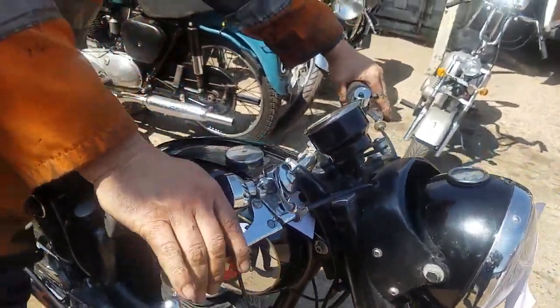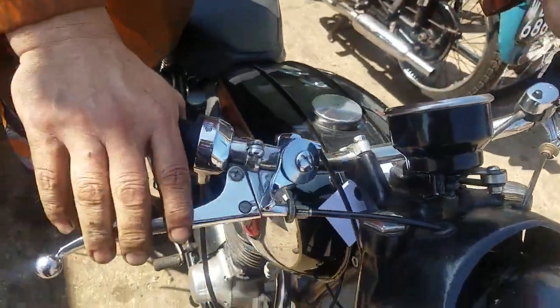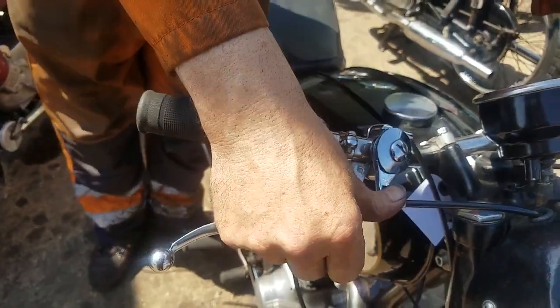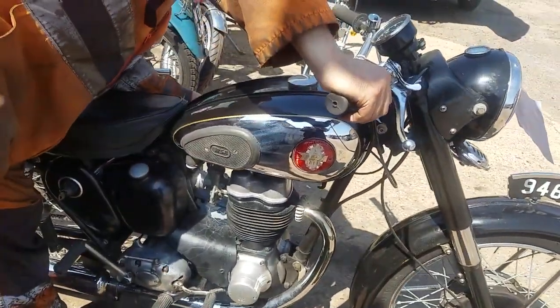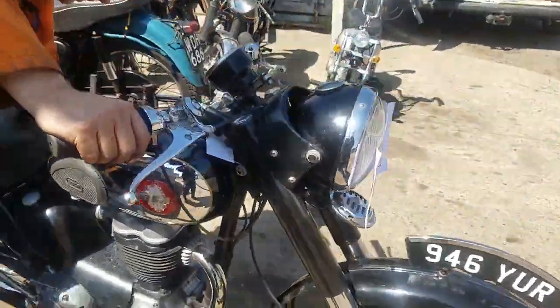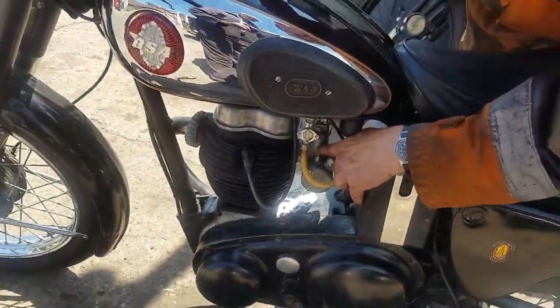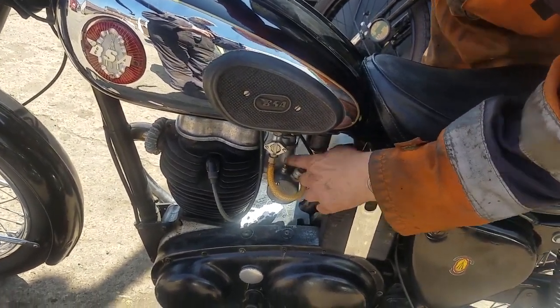Standard clutch, dip switch, choke. On and off. Great. Turn the fuel on, which is this side. Leave it at that. Turn it up. That is on. Give it a little bit of a flood up.